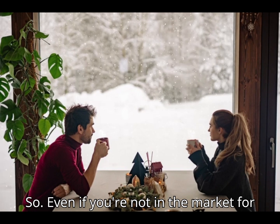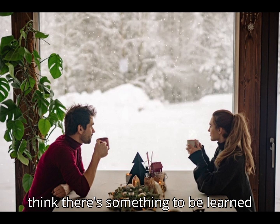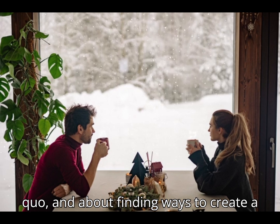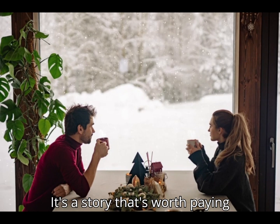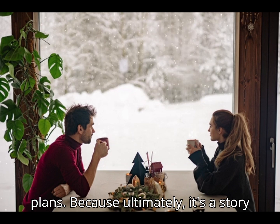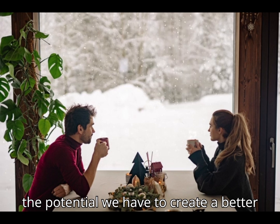So, even if you're not in the market for an electric truck or SUV right now, I think there's something to be learned from Scout's story. It's a story about innovation, about challenging the status quo, and about finding ways to create a more sustainable and inclusive future. It's a story that's worth paying attention to, regardless of your personal preferences or your current car buying plans. Yeah. Because ultimately, it's a story about the power of human ingenuity and the potential we have to create a better world.